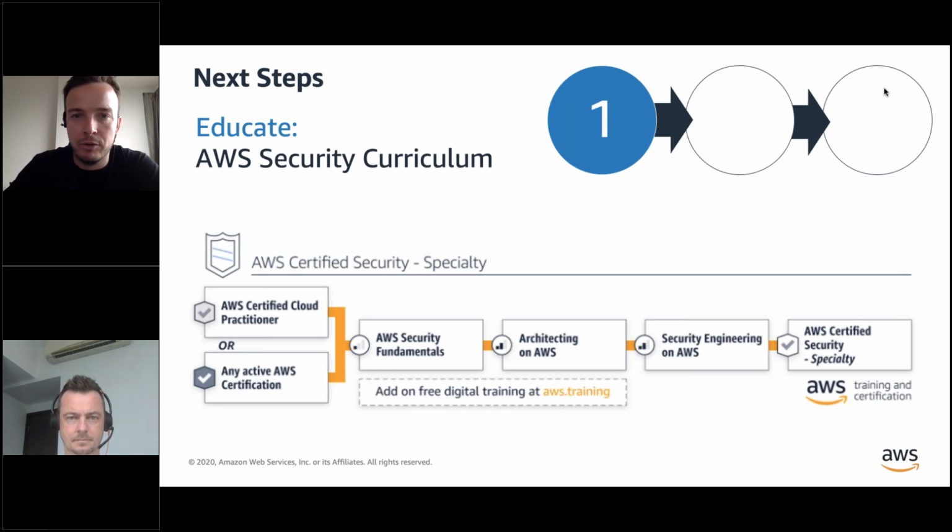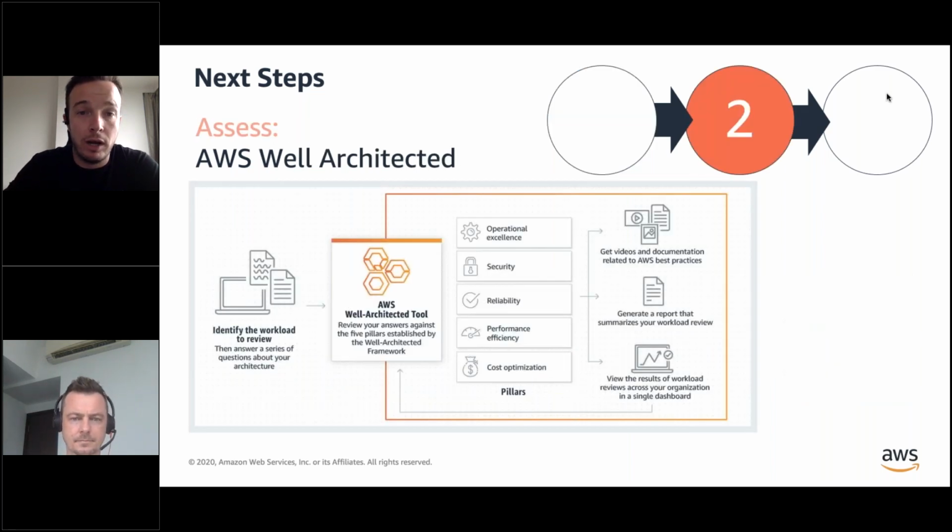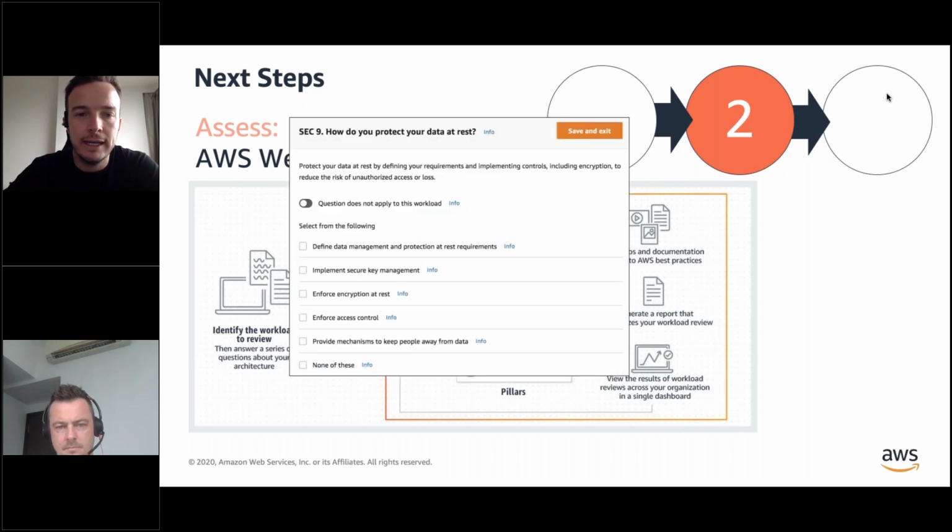Then the second step that I would say is very important for customers to evaluate is our Well-Architected Framework. So Darren's made a number of references to this. It's important because it covers 5 different pillars: operational excellence, security, reliability, performance, and cost. And then specifically within those sections, like security, for example, there will be a number of prescriptive questions that AWS would ask your customers that you can use as part of a self-assessment.